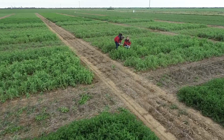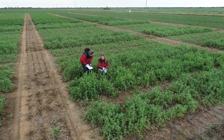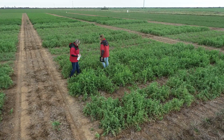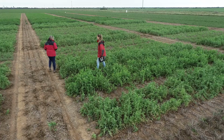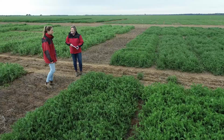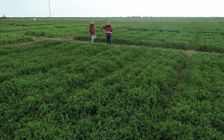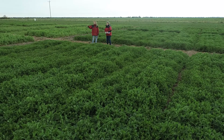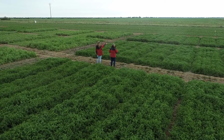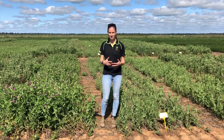In this trial we have a range of varieties, so some have been around for quite a while and are grown in the area. We've also got some newer lines released in the last couple of years, and a couple of breeding lines in here that are still being trialled and could potentially be released in the future. From research that we've done in this region, we're constantly finding that the earlier you sow, the higher yielding, which is to be expected.